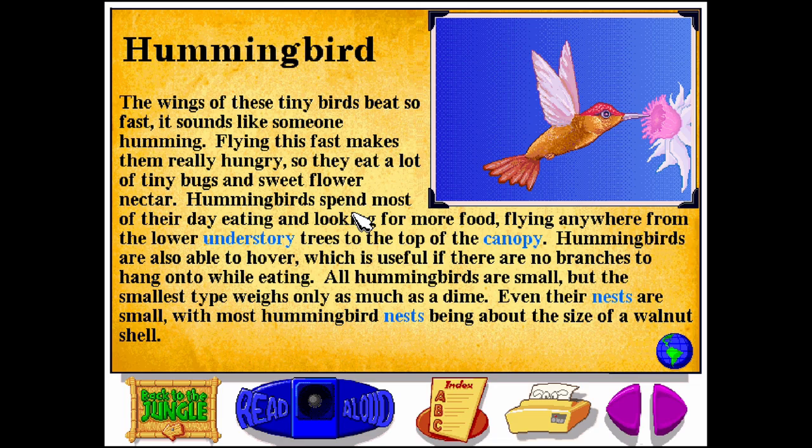Hummingbird. H-U-M-M-I-N-G-B-I-R-D. The wings of these tiny birds beat so fast, it sounds like someone humming. Flying this fast makes them really hungry, so they eat a lot of tiny bugs and sweet flower nectar.